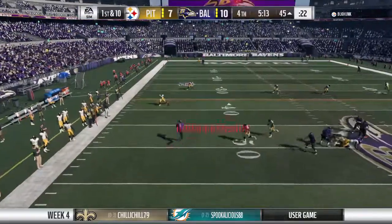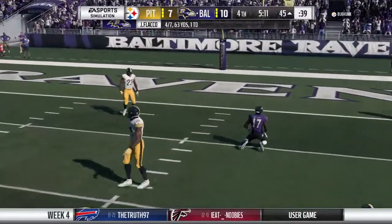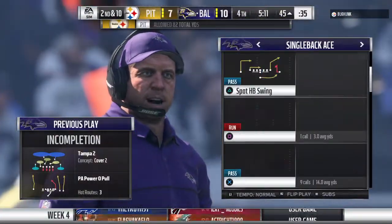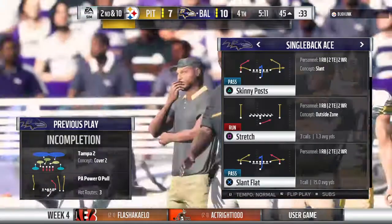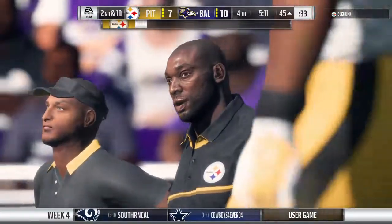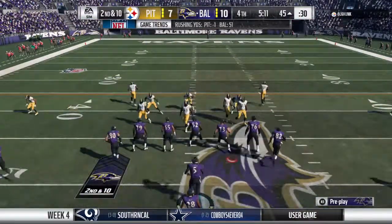Buying time to his left. Going long here for Wallace. And it pops free. The collision there jarred the ball loose and brings up second down. Well, they haven't had a whole lot of success in the passing game here. Now in the second half, he's thinking, I guess maybe just take a shot deep. I think you're right. Almost looking for a bailout, isn't he?